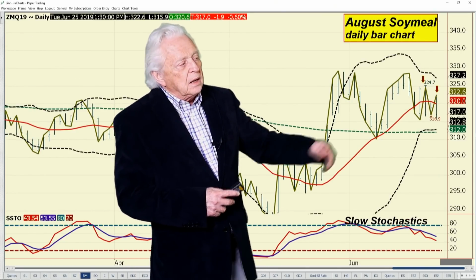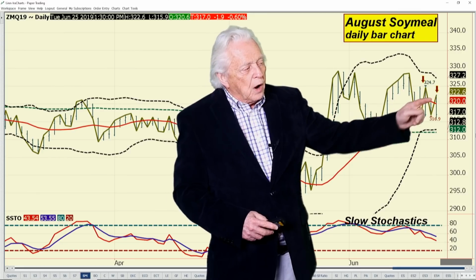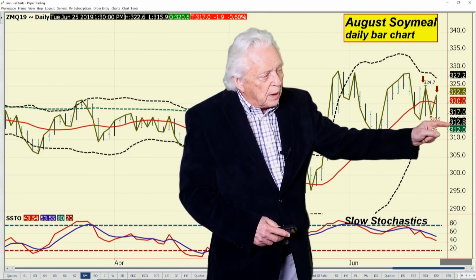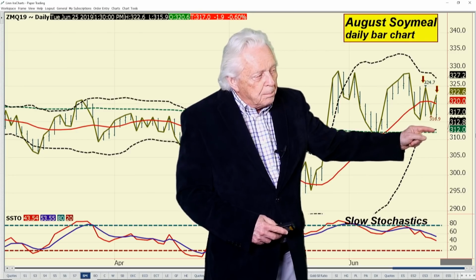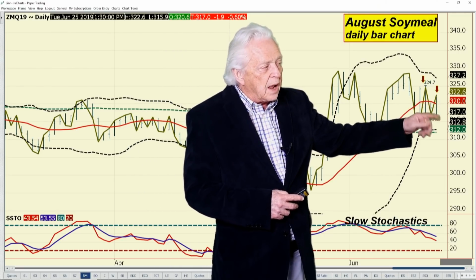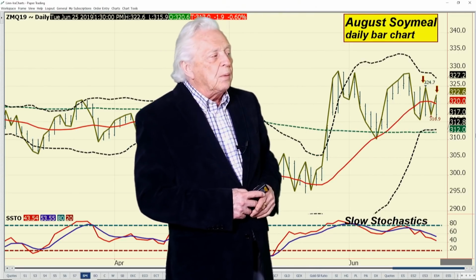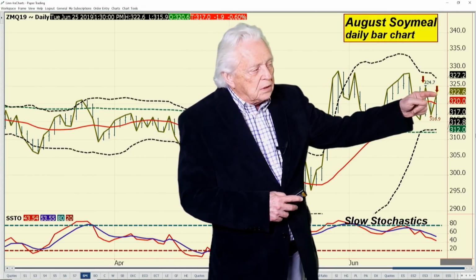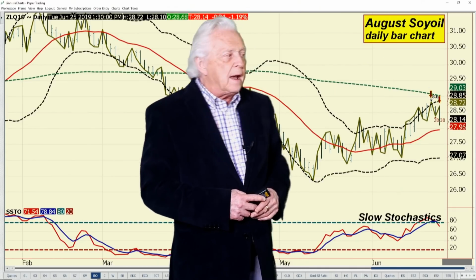In the meal market, here too, you've got the pattern of lower highs, lower lows. If the market wants to break 312.80 to 312, the Bollinger Band to the 100-day average certainly looks like a support zone. Resistance is back at the 18-day average of closes. I would not want to see prices over today's high of 320.260. If it did that, you'd negate this bearish pattern.